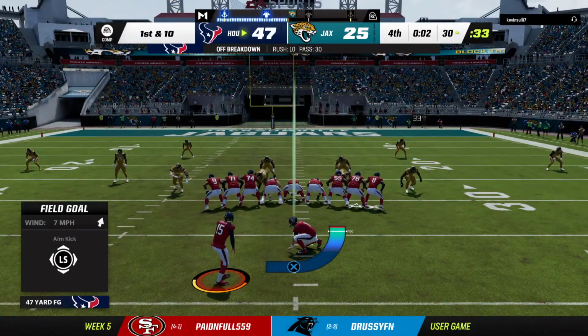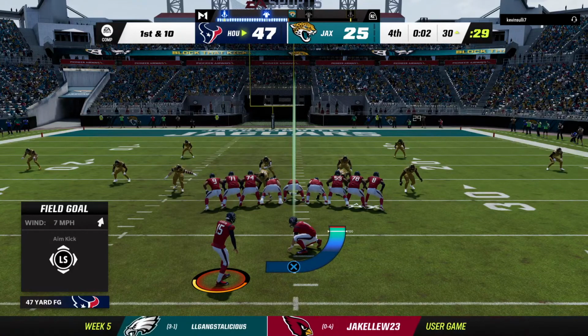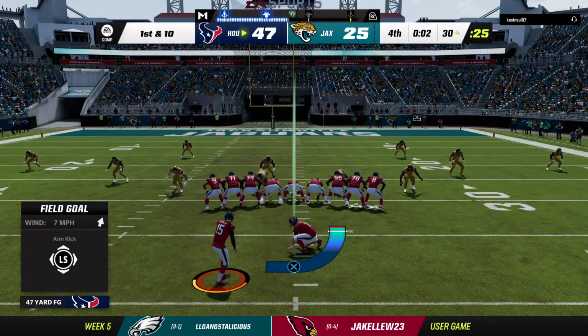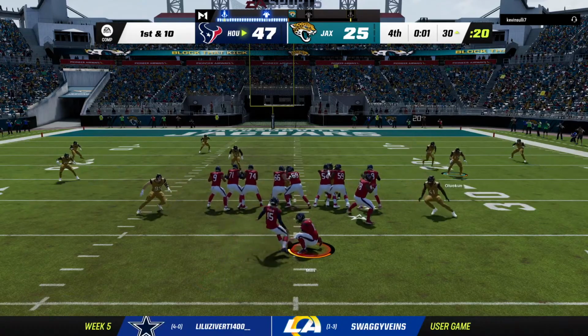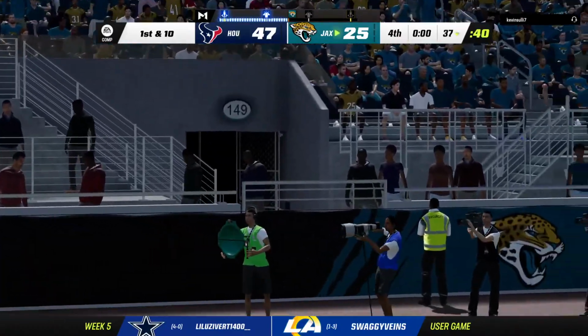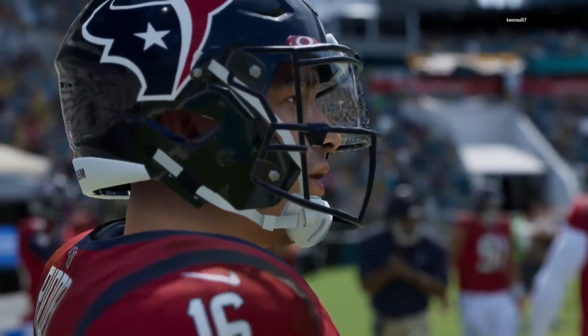Oh, now look at this. They're lining up to add 3 more, a little insult to injury here late in the game. It'll come from the right hash. It's a 47-yard attempt. Oh, this one is no good. Fairbairn hangs it out to the right. And that'll keep this a 22-point game.